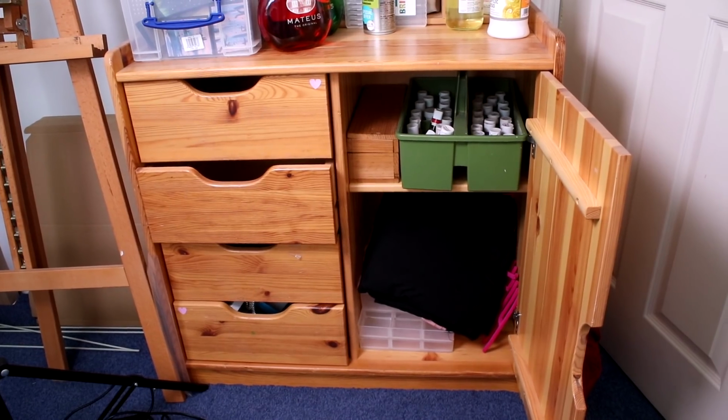I do keep the lids, they're in a box. There's some stuff in the cupboards below. And yes, I have wine on my desk. I love these bottles. I hate the wine.